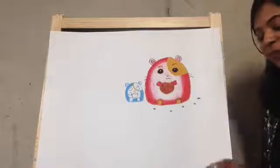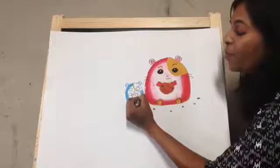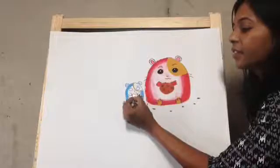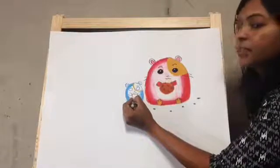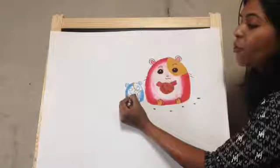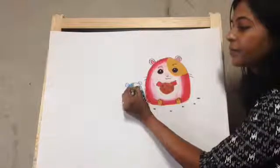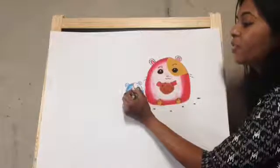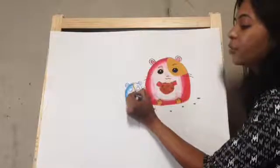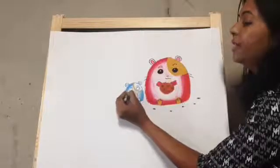So I'm going to use white. I'm going to go on top of blue a little bit so that it gets blended well. So we need to blend it with blue. Use your white to blend with whatever color you chose. I'm going on top of the blue so that it blends well. Use a lot of pressure so that it blends on its own without tissue paper or any other smudging tool. White is a good blender.